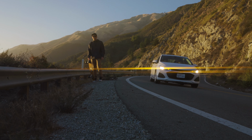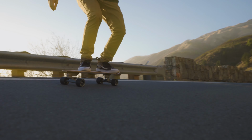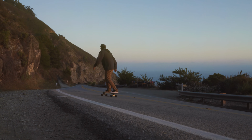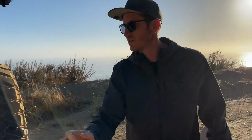We really had to be careful because, as you can see, it's an open road and there's cars driving both ways. So to get these shots, we had a follow vehicle. We had Shorty and Enoch in the back shooting photo and video simultaneously.